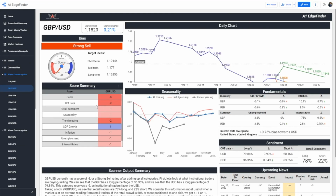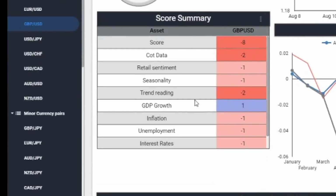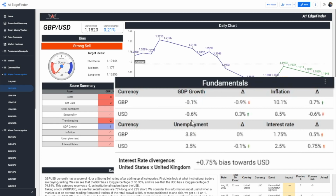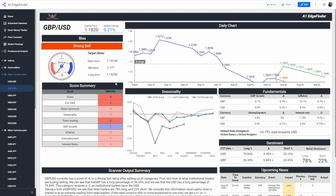Now, under the strong sell breakdown of the score chart summary, what we can see is that the commitment of traders actually gets an even stronger reading than the euro dollar. And if we take a look piece by piece, everything on here is indicating a bearish reading on the pound against the US dollar, except for GDP growth. That's the only place where the UK slightly outpaces the US right now. So all of those things considered, the pound dollar, we have a short bias on this one as well.